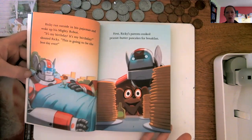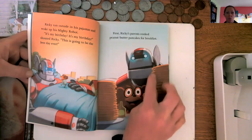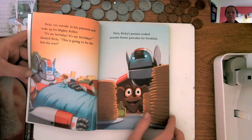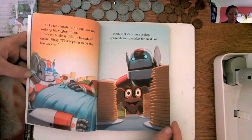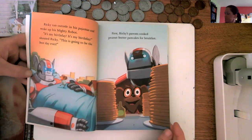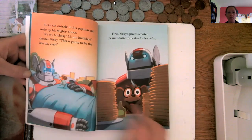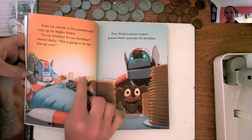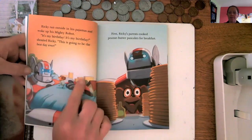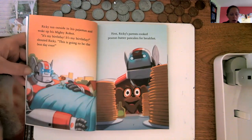It's hard to tell because this is a story about a mouse and a robot, right? So it's kind of hard from the picture to tell what time period this is from, okay? So they're really not showing us too much so far about the setting, other than it's at Ricky's house and maybe he's in the suburbs. Okay, that's what I figured out from looking at the pictures. Let's go back.